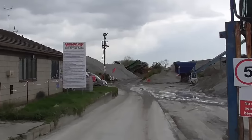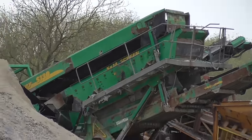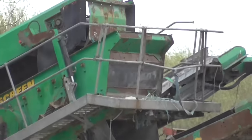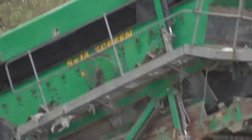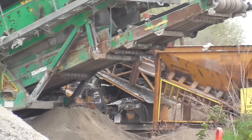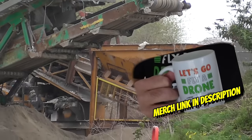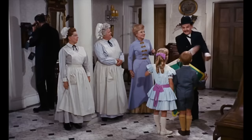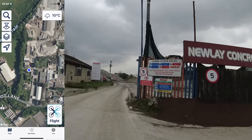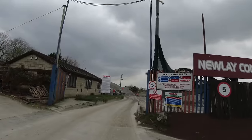So back on here, what are these things here? I don't know anything about this industry. I mean, their machines are just piled up there. There's some sort of conveyor belts throwing things into hoppers. Who knows? Let's go fly a drone. All right, so you can see on the drone assist, there are no restrictions to fly in this area. So let's go and have a look at Newlay Concrete.